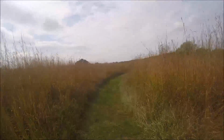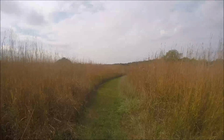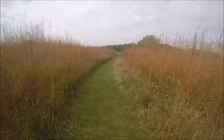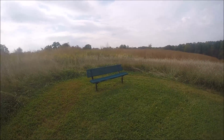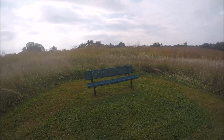Think there's going to be a surprise around this corner? Ta-da! Nothing. That's what you get when you get to the end there. A place to set your ass down, as my wife says.